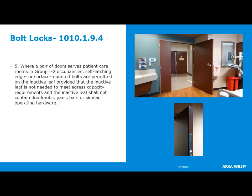inactive leaf is not needed to meet the egress capacity requirements, and the inactive leaf shall not have any doorknobs, panic bars, or similar operating hardware. If we look at the door in the picture, that's a pretty common patient bedroom door, unequal leaf pair. The active leaf is wide enough, it meets the 41.5 inches minimum, but every now and again, they want to open up the smaller leaf to move that bed or something through and give you more full room.